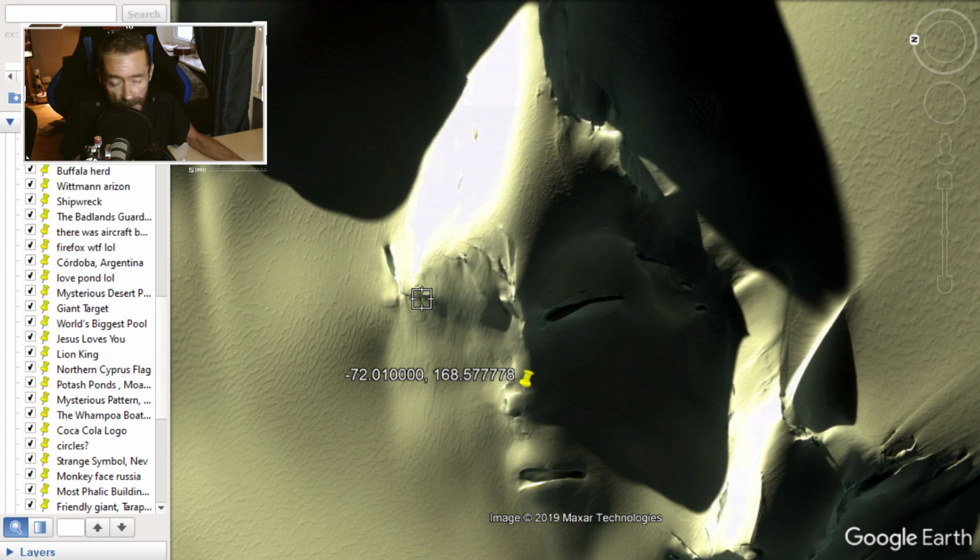Now, if we go from, say, just here, arguably where the end of this eye would be here, if it wasn't covered by snow, we come to the corner of that eye, we're talking 418, so 420 odd meters, ballpark. And of course, it's hard to tell because it would appear a lot of this is still covered in vast amounts of snow and ice.